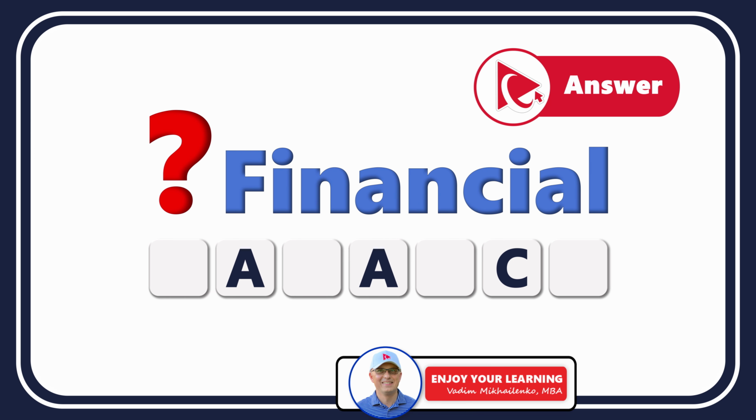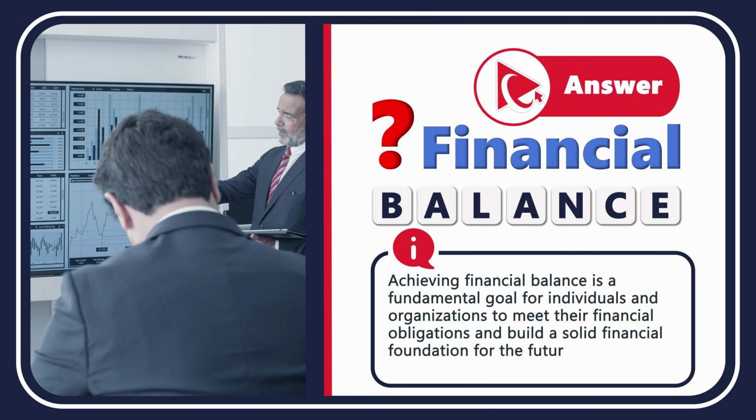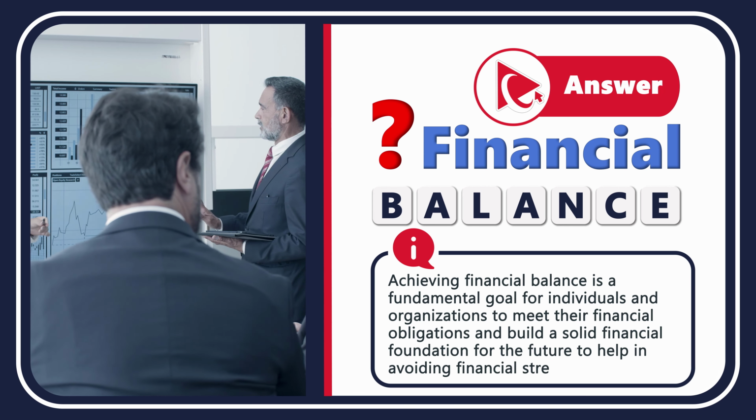Financial balance involves management of earnings and expenditures to prevent difficult and excessive surpluses, ensuring financial health and security. Achieving financial balance is a fundamental goal for individuals and organizations to meet their financial obligations and build a solid financial foundation for the future to help in avoiding financial stress and instability.